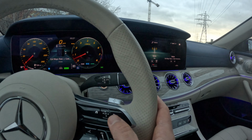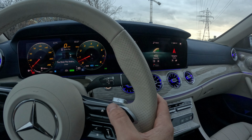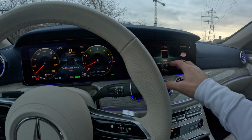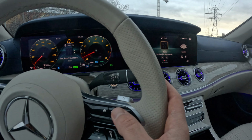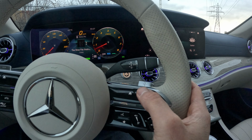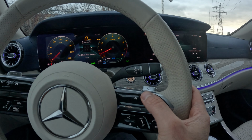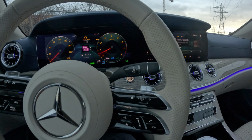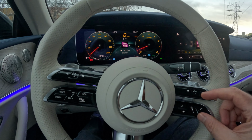That obviously can all be controlled from here. Control. This is probably where I would use it the majority of the time. While I'm driving, I don't typically go over here because I feel like I'm taking my eyes off the road a little bit more, or for a longer period of time. This is just sort of easy, right? There, click.